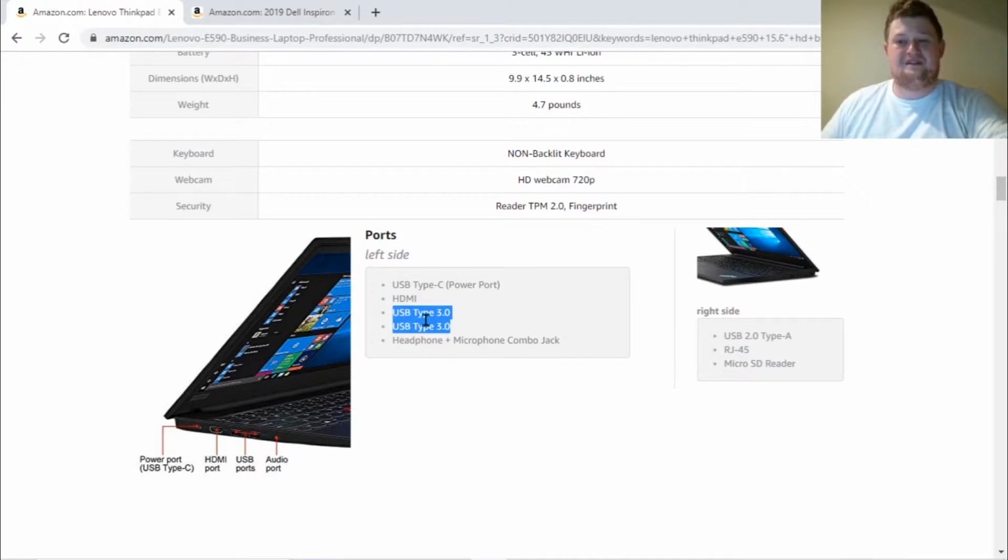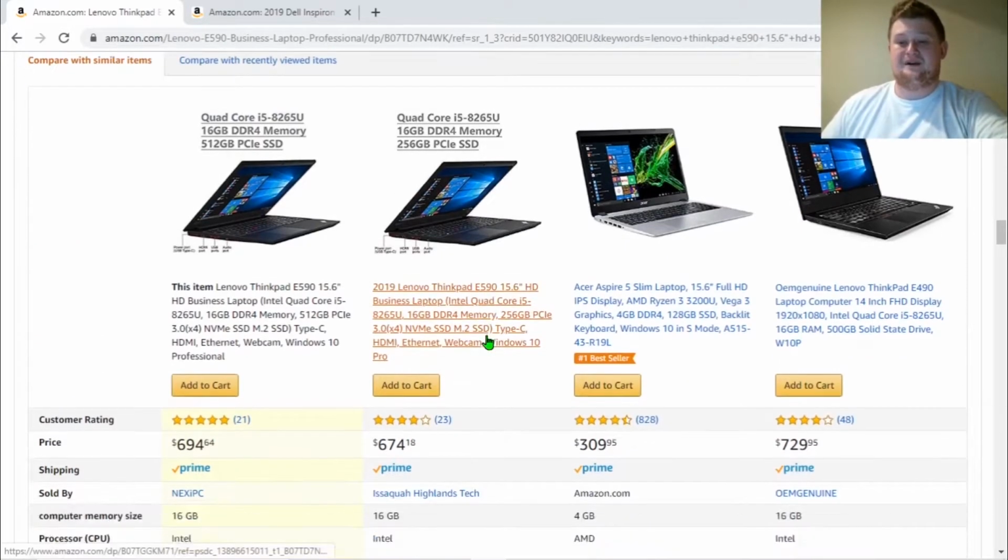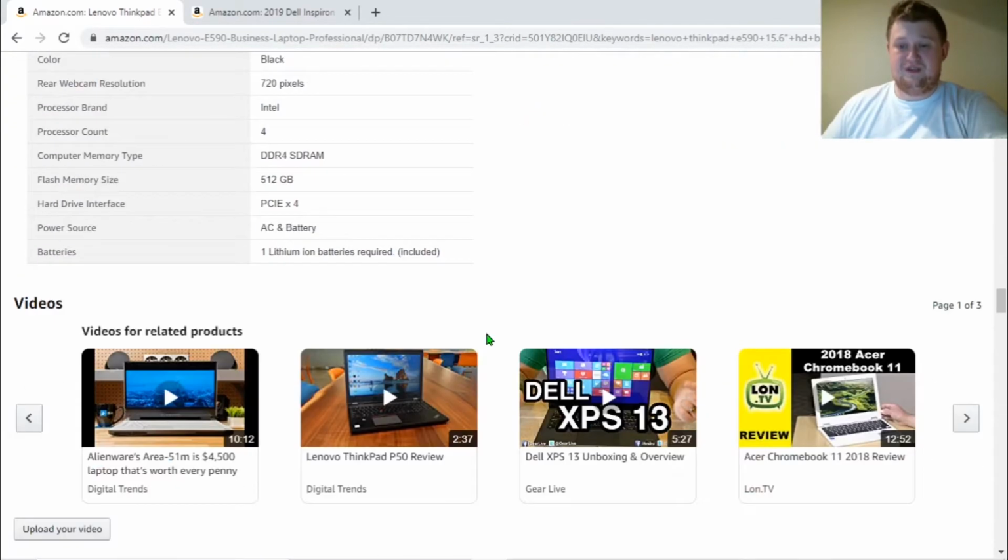You are a little limited on how many ports you actually have on this computer. I personally need more than 2. Just doing this video alone, it takes 3. I have a mouse plugged into my computer, I have my webcam that I'm talking to plugged in, and I have my microphone also plugged in. So 2 might be a little limiting to you, so you might want to keep that in mind. But I think overall, this computer is pretty powerful.